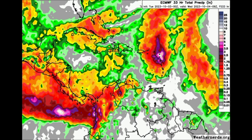For Trinidad, Tobago, maybe some scattered showers and thunderstorms, nothing too crazy. Same story for Grenada, the Grenadines, and for Barbados, there's going to be improved conditions compared to yesterday. For the Guyanas, though, unfortunately, much is not expected. There might be some showers here and there, but for the most part, nothing major is on the horizon.